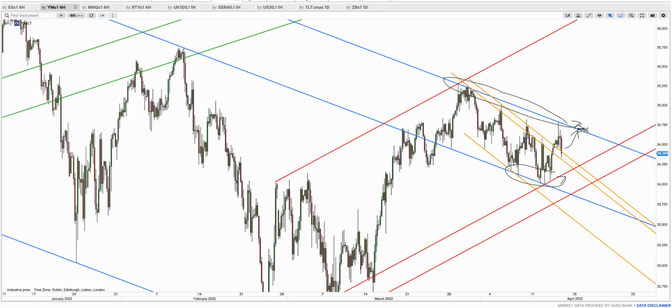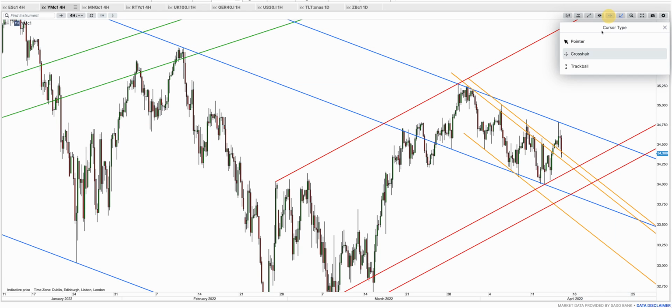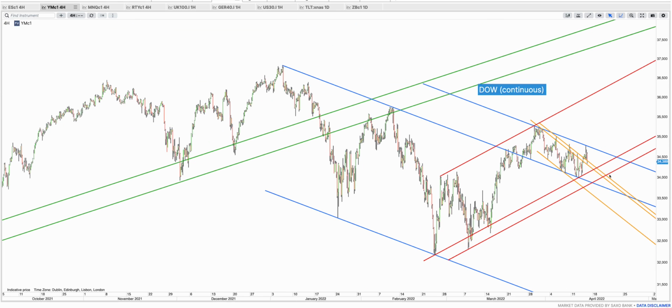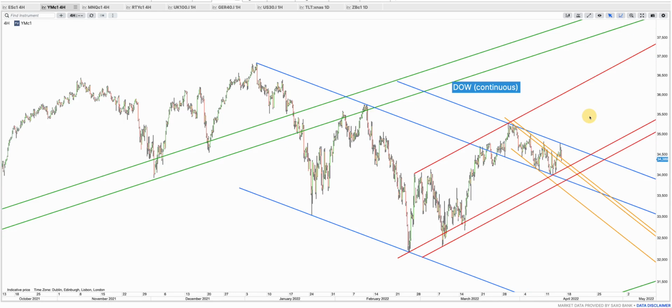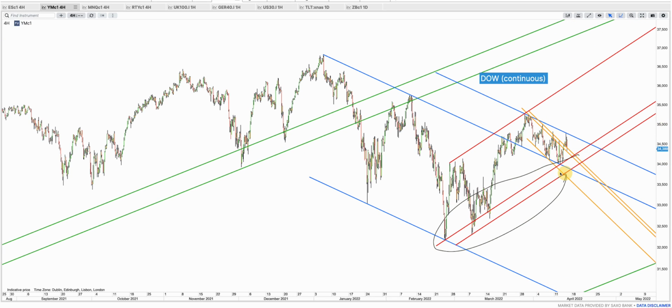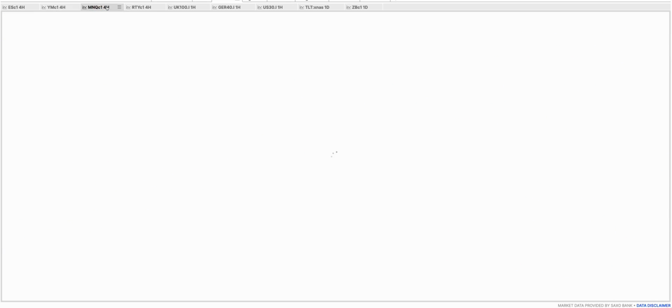So if it can break this level, and that level is, this is futures, 34,700, just over that, is going to be a breakout. And we'll see if it can, and if it does, then the next target is going to be 36,000 and 36,500. The other scenario is that it's going to go sideways, touch that red bottom band, and then rally. So that's also another bullish scenario if that red channel is going to be formed.